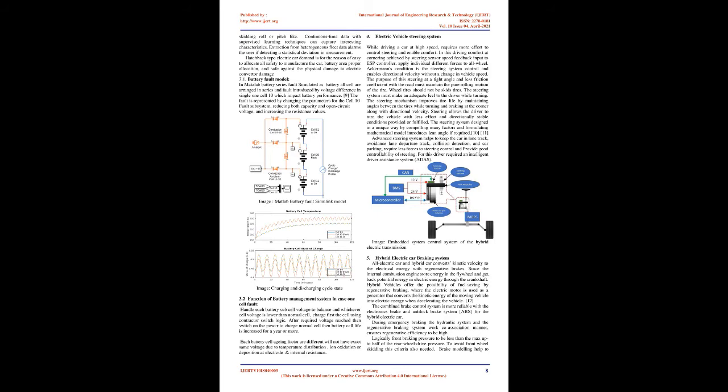4. Electric vehicle steering system. While driving a car at high speed, more effort is required to control steering and enable comfort. Driving comfort at cornering is achieved by steering sensor speed feedback input to the ESP controller, which applies individual different forces to all wheels. Ackermann's condition is the steering system control that enables directional velocity without a change in vehicle speed. The purpose of steering at a tight angle with a low friction coefficient with the road is to maintain the pure rolling motion of the tire.